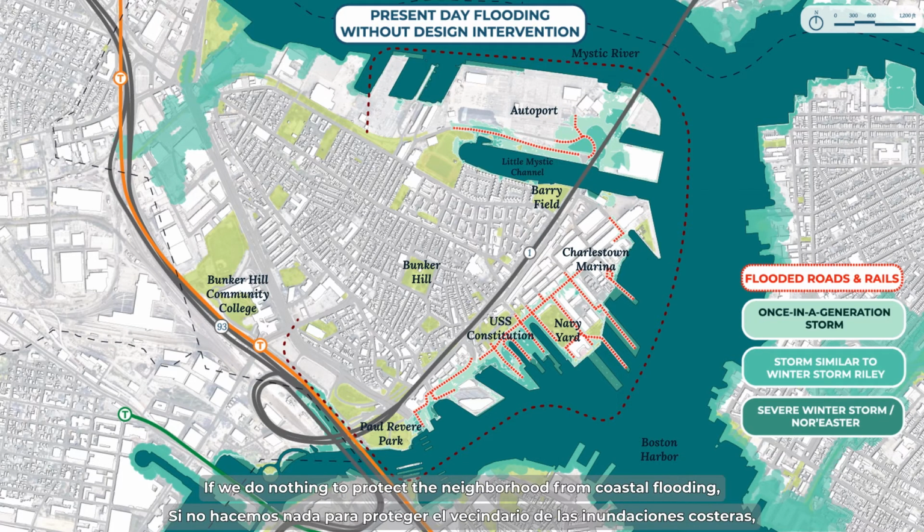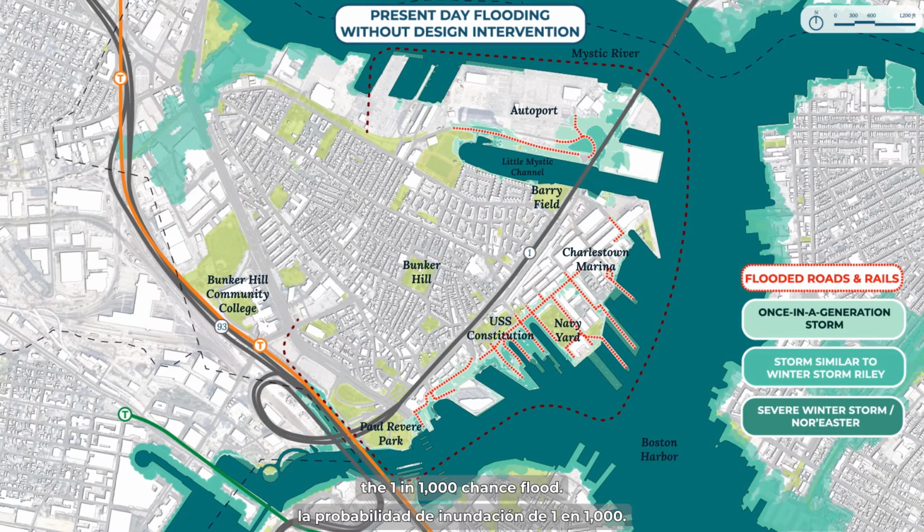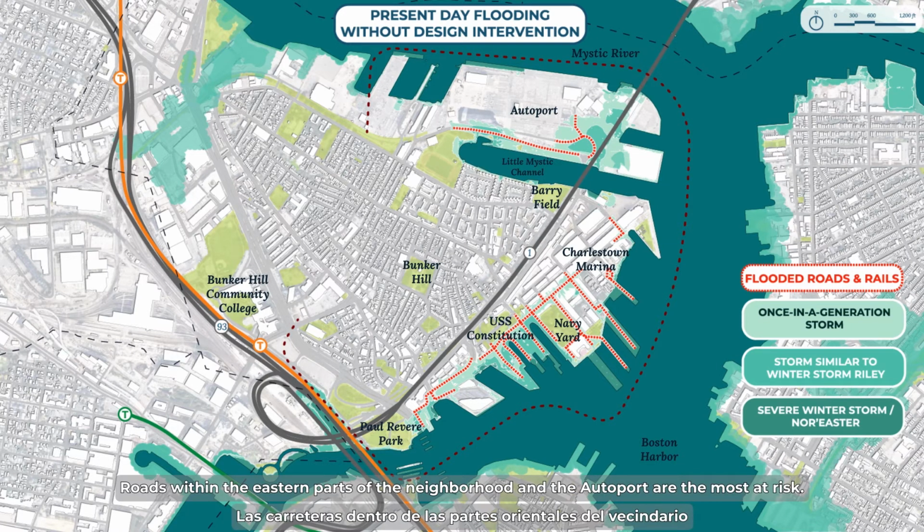If we do nothing to protect the neighborhood from coastal flooding, the red lines here show the streets that would be flooded in the most severe flood, the 1 in 1,000 chance flood. Roads within the eastern parts of the neighborhood and the Autoport are the most at risk.